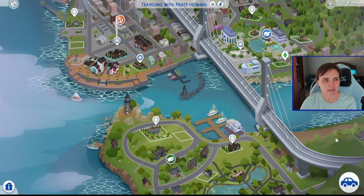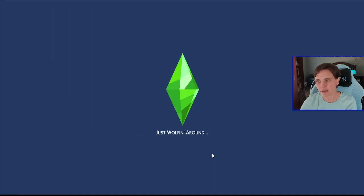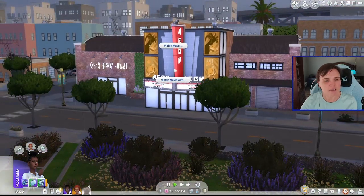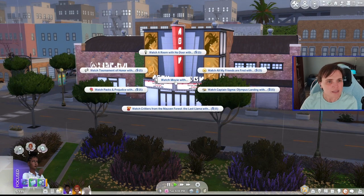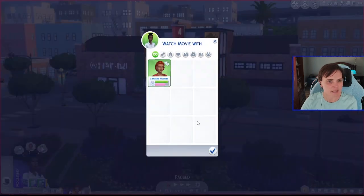We're gonna come up here to the library because in this neighborhood there is a movie theater, and so we are going to send them off to the movies. Right, so there is a movie theater right here, and it is a rabbit hole, but you know, it'll still be good. We're gonna send them off to watch a romance. We'll watch Pax and Prejudice together.